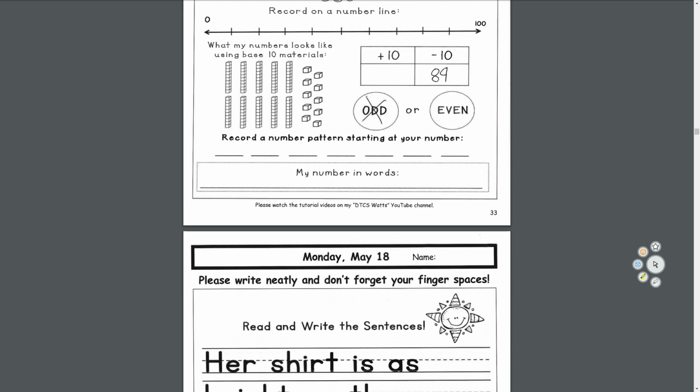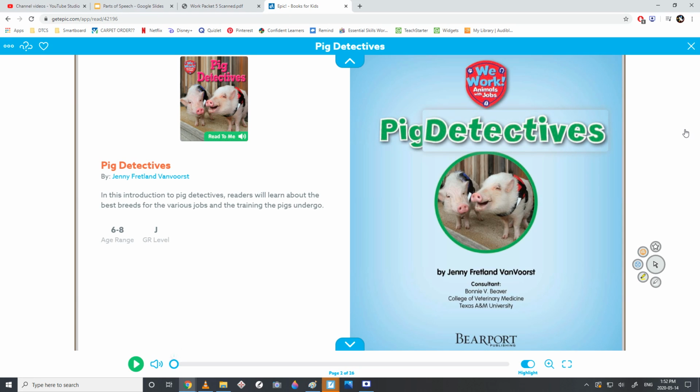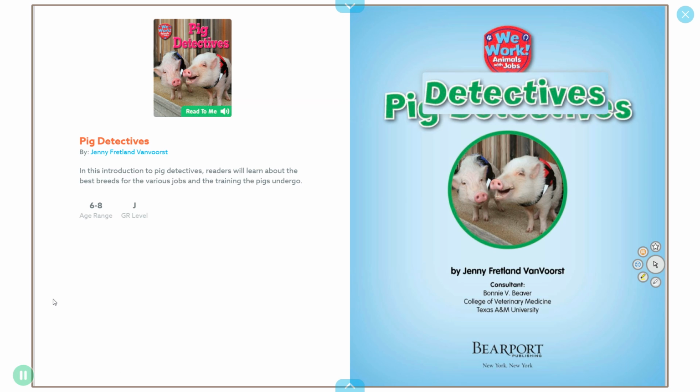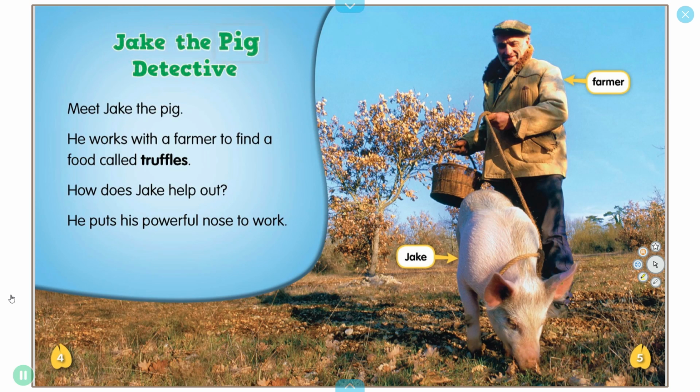And now it's time for Epic Books. Pig Detectives, by Jenny Fretland VanVoorst. Jake the Pig Detective. Meet Jake the Pig. He works with a farmer to find a food called truffles. How does Jake help out? He puts his powerful nose to work.